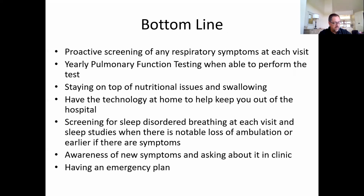So really, the bottom line right now for me is that proactive screening of any respiratory symptoms should be done at each visit when you see your MDA team. You should at least have yearly pulmonary function tests when available. If they're able to perform the test, or if the behavior issues are severe and that inhibits the testing, then we can work as a team to try to figure out other ways to do testing.